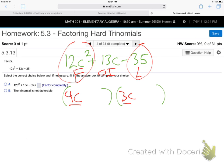Use your calculator. So if you're looking at 35, you're a little rusty on the times tables, use your calculator. Find out what multiplies to be 35. Stick it in the parentheses. And then actually do the happy faces. Do those happy face arcs. Find out what those numbers are.